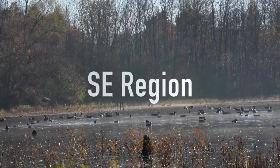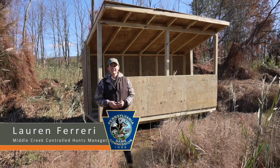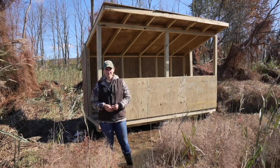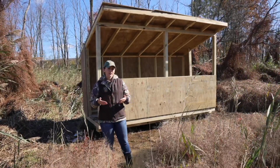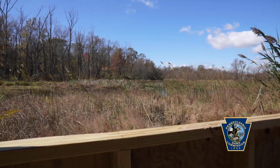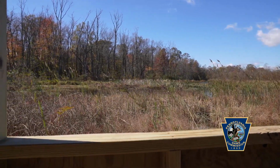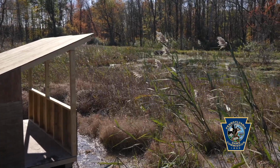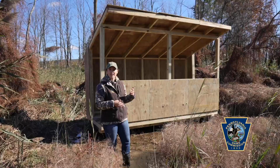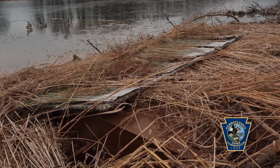Hi, I'm Lauren Frary, and I'm the Controlled Hunts Manager here at Middle Creek Wildlife Management Area. All of the habitat that you're getting to see today at Middle Creek is for waterfowl, but also for opportunities for our waterfowl hunters as well. In addition to the management that we do here for waterfowl, we also provide a permitted opportunity for waterfowl hunting. Basically what that means is that you can apply to come and hunt at Middle Creek in one of our blinds. We have different blinds on the property. Some are above ground duck blinds, like our habitat crew has just built yesterday, that will be brushed in for camouflage. And then we also have pit blinds for both ducks and geese.